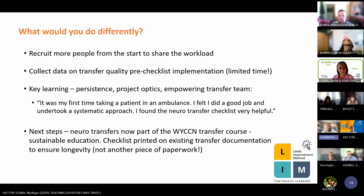Regarding next steps, the neurotransfers are now part of the West Yorkshire Critical Care Network transfer course, which will hopefully enable sustainable education on this topic. And the checklist is printed on the new batch of the transfer paperwork that all teams should use. So that should ensure longevity of the checklist, and not just another piece of paperwork to take on the transfer. So thank you very much for listening.